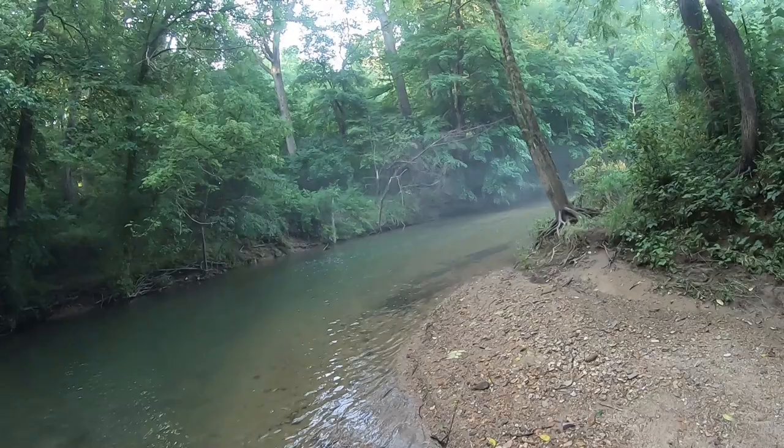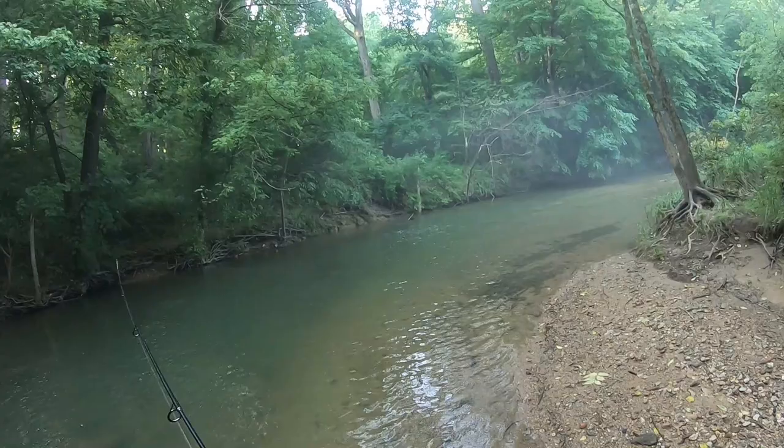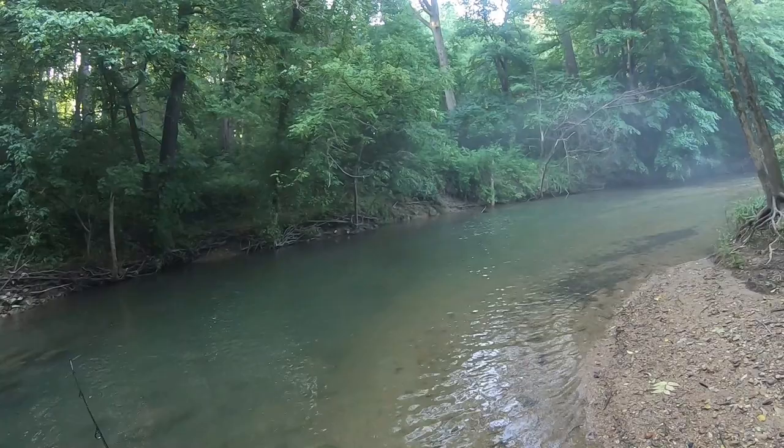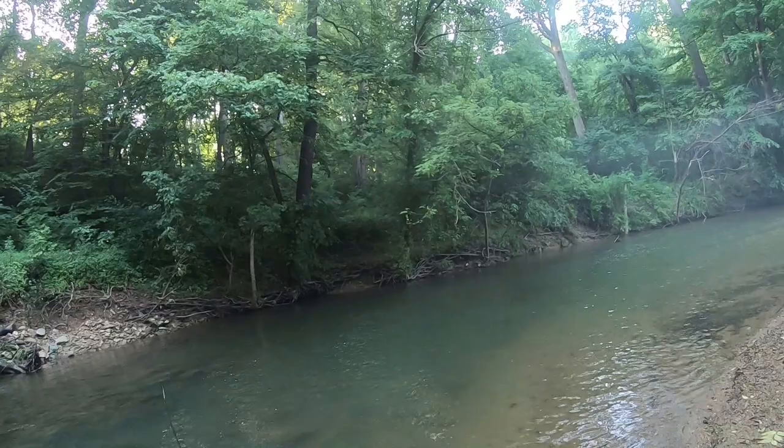While I'm still talking, I'm actually gonna cast out again. See if we can get another guy. This is a great, great stretch. That was a nice fish. I don't wanna press my luck here and try too hard and mess up the shot, but there's a huge, probably 6 foot deep pool right over here. So let me see if there's anything else.